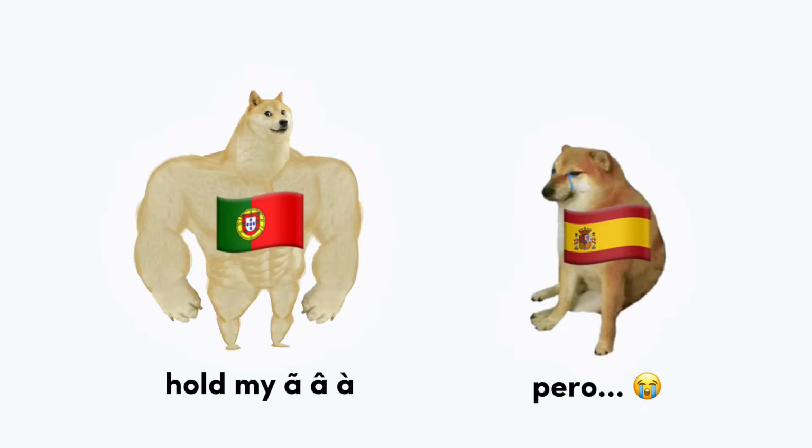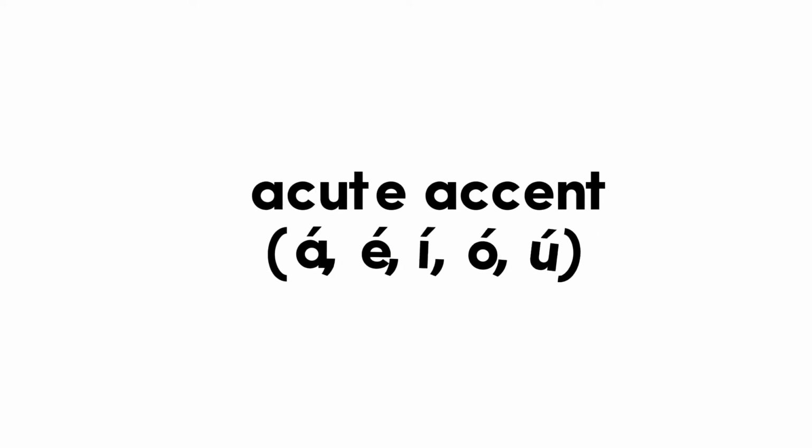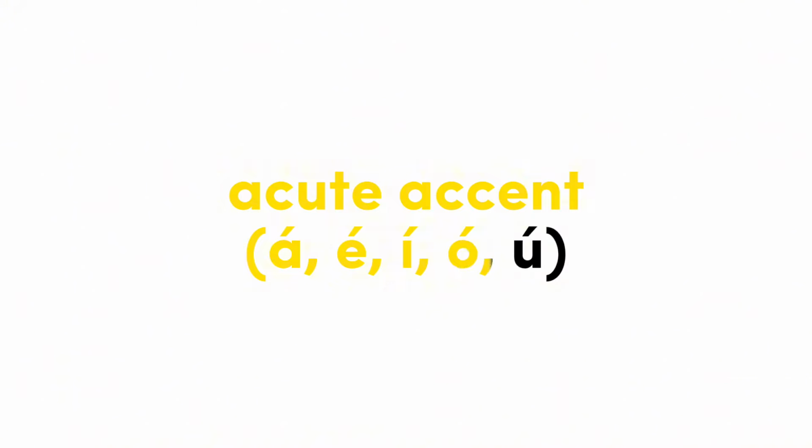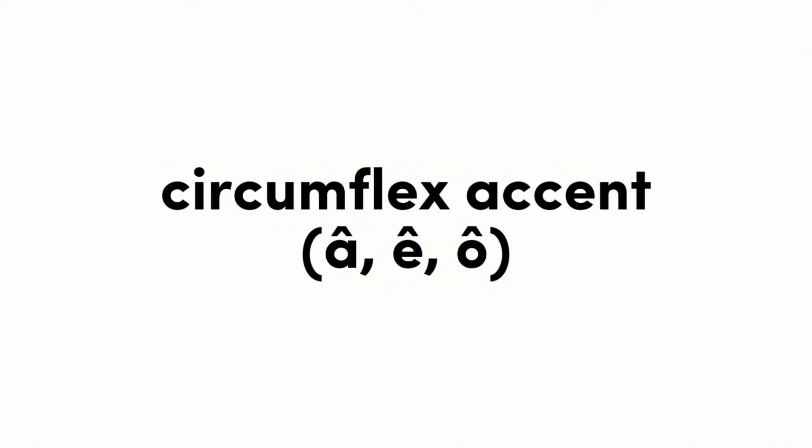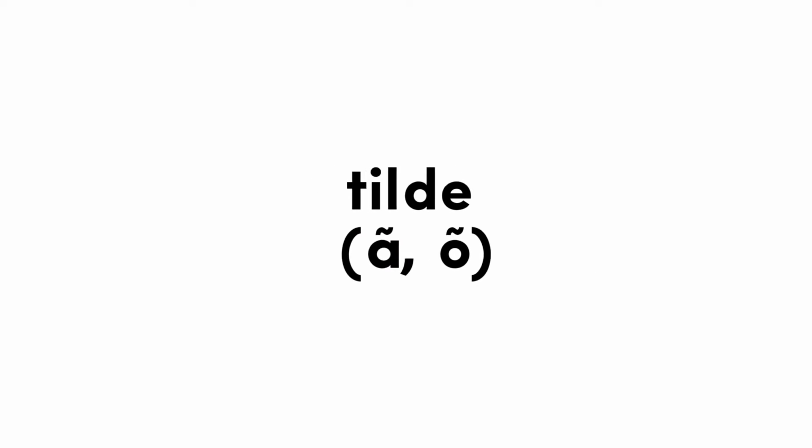If you know or study Spanish, you might think that the vowels with an accent on top are a lot, right? Well, I have bad news for you. Let me introduce you to the Portuguese ones. In Portuguese, there are 5 types of accent marks: acute accent a, e, i, o, u, grave accent a, o, circumflex accent a, e, o, tilde a, o, and the cedilla. Yes, believe me, they use all of them.